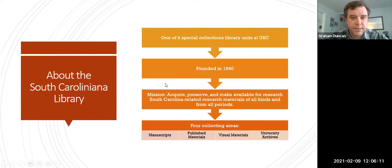And then visual materials, again, pretty self-explanatory. It's chiefly photographs and early photographic processes, so things like daguerreotypes, ambrotypes, stereographs, those types of things. Also a large postcard collection, and then visual materials also contains fine art, portraits of South Carolinians, and then design records, both architectural design and landscape design records. And then the fourth collecting area, which contains materials that you may find in all the other three collecting areas, but is unique in itself, is university archives.